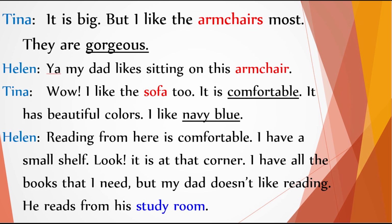It's big. But I like the armchair most. They are gorgeous. Yeah, my dad likes sitting on this armchair. Wow. I like the sofa too. It's comfortable. It has beautiful colors. I like navy blue. Reading from here is comfortable. I have a small shelf. Look. It's at that corner. I have all the books I need. But my dad doesn't like reading from here. He reads from his study room.